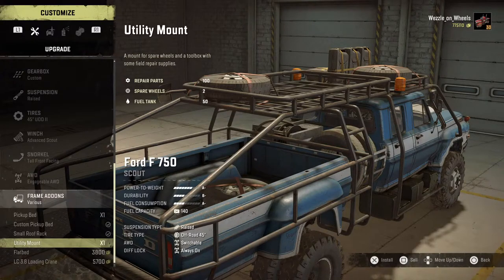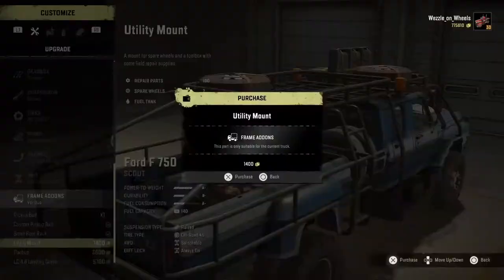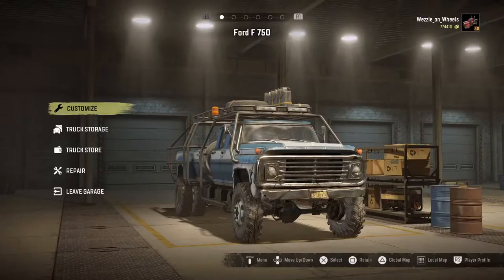Then I'm going to put it back on again. That's right. Can't do that though, because that doesn't give me anything. I have to sell it. So we'll sell the utility mount, which gets us $700. And then I'll buy it back. So I have to pay $700, really, because I sold it and bought it. However, I just have to.